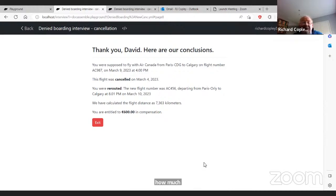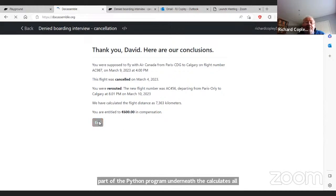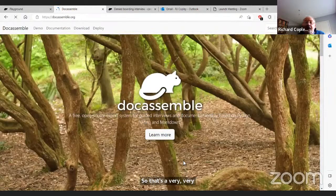And that compensation would have been reduced by half had the delays in the rerouting been smaller. And that's part of the Python program underneath that calculates all those different things. So that's a very, very simple view of what I've done. And I have more slides, but in the interest of time, and given that we're now well into the break, I'm probably going to stop there and see if there are any questions.